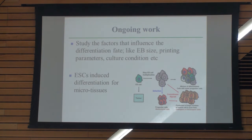This gives another indication that we may be able to use this process and structure, through printing, to control the fate of the EB and form different sizes. And if we put all the different sizes of EB together, they may potentially differentiate into specific cells. But this is stem cell biology. It may be one model where you can differentiate into micro tissues. So that's another result we feel is quite promising, and we continue to work on it. Those are things we're working on using cell printing.